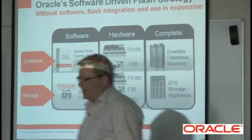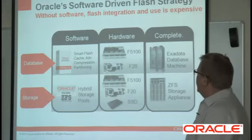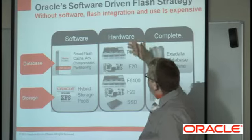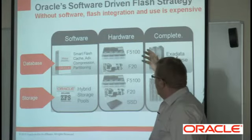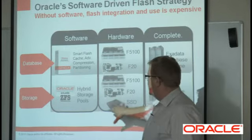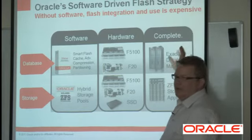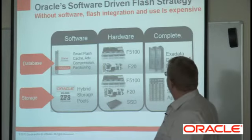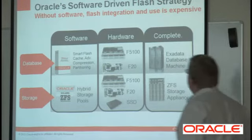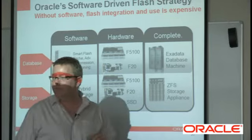Software, hardware complete. Smart flash cache, advanced compression, partitioning. We have our F5100 flash array. We've got the F20 and the F40 card now. We've got solid state drives. We've got our ZFS storage. We've got our complete engineered systems with the Exadata, the Exalytics and the Exalogic machine.